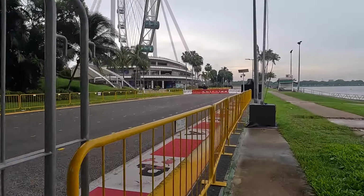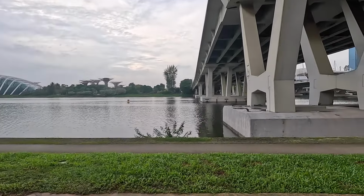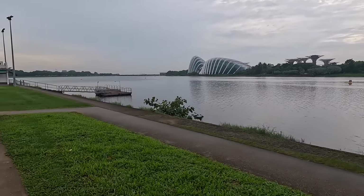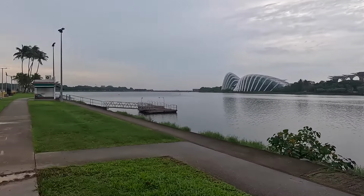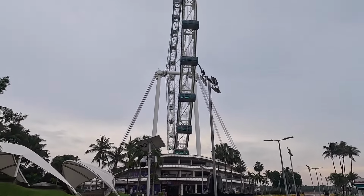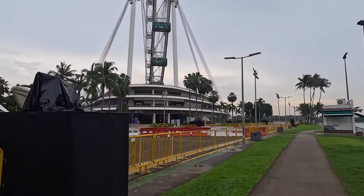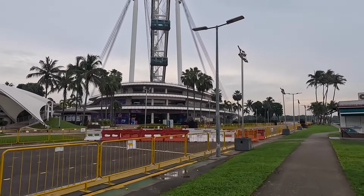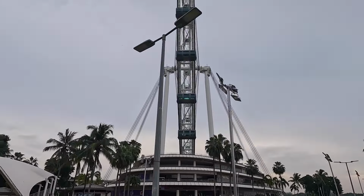There's Gardens by the Bay. Oh, sorry, over there, I'm pointing at the wrong thing. And the Singapore Flyer, 35 metres higher than the London Eye, as I may have mentioned in previous videos. It goes a lot slower as well, doesn't it? I don't know what the London Eye goes like, but that one is really slow. You can have dinner in there, apparently, for a small fortune. I think it might cost you a kidney.